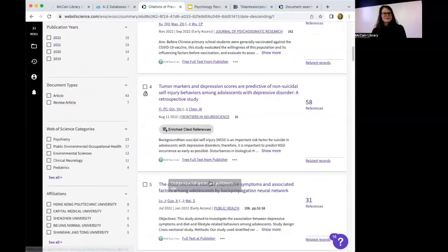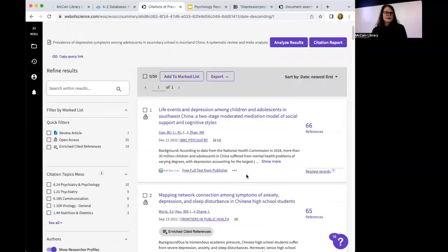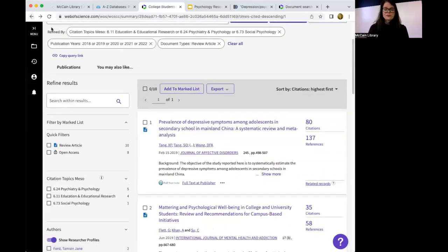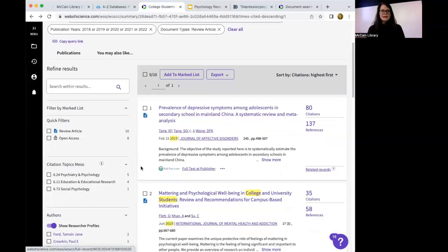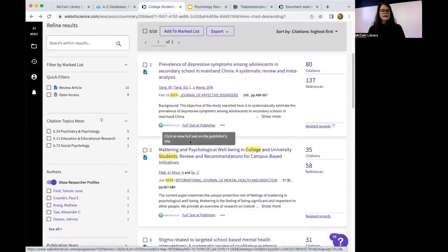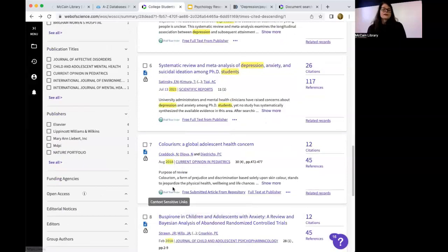So these are going to be the most current things that have utilized the information in that article to support their own research. That's a really cool feature that I really love using. The final thing I'll tell you about searching for articles for a literature review is, if you go to Full Text Finder right here, notice that Full Text Finder is next to every single article.